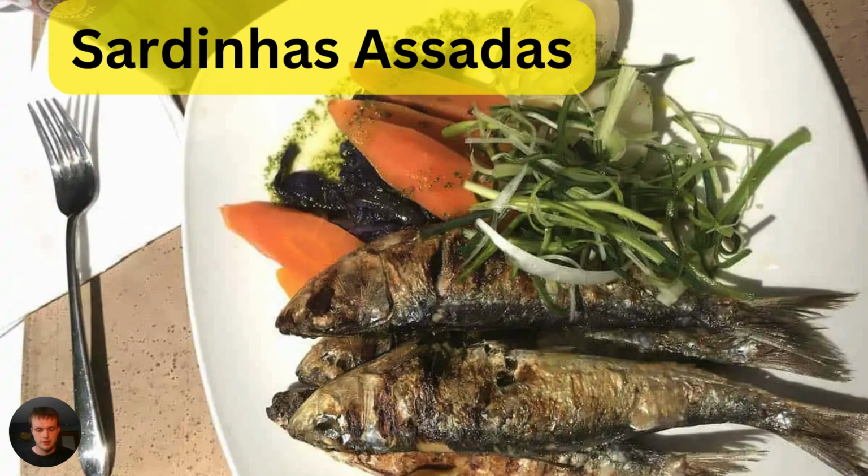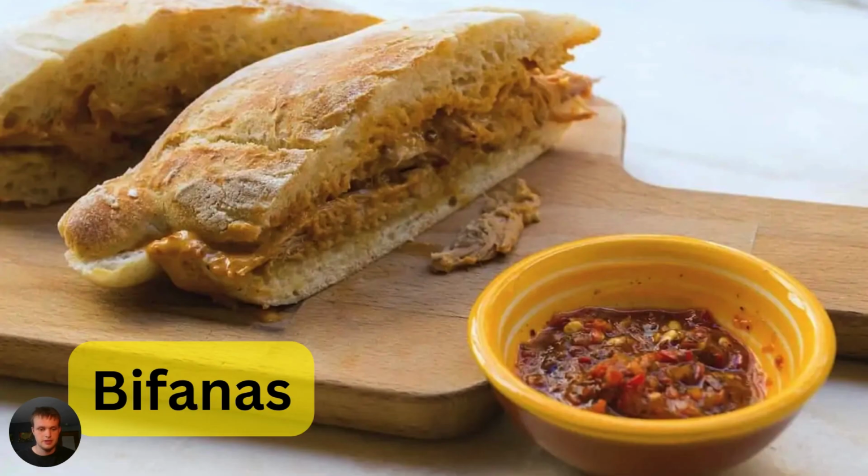Another super popular food is the bifanas. It's basically like a barbecue sandwich with a shredded meat inside. That would be a really poor connection to American food, but it is definitely a different flavor and it is so good. Honestly, you should definitely try both of these foods, both the sardines and these sandwiches.